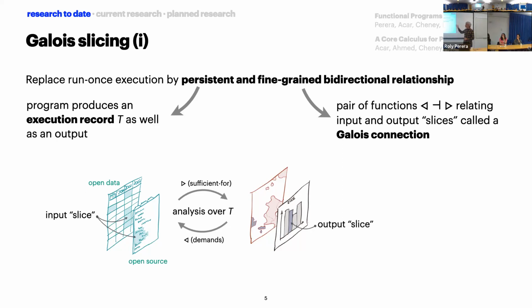And then the fine-grained part means that we're going to use the information in that trace to allow the user to explore the relationship between specific parts of the inputs and code, and how they relate to specific parts of the output. So this isn't a new idea. This is something called dynamic program slicing.